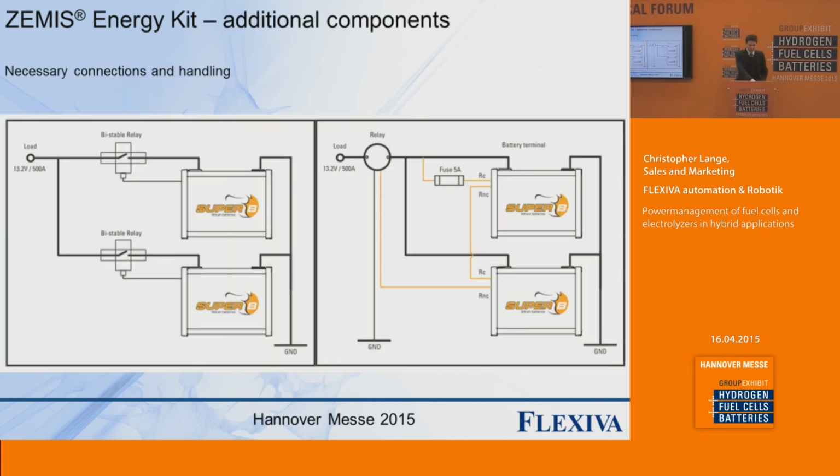This is just a simple illustration of the circuit variants of this battery. On the left side, you just place a connector for every battery, or you connect it with a relay. But in every way, the intelligence of the battery will manage the power system for itself.